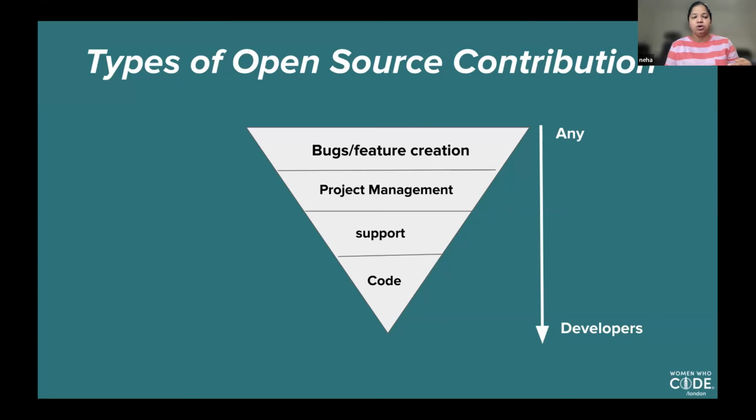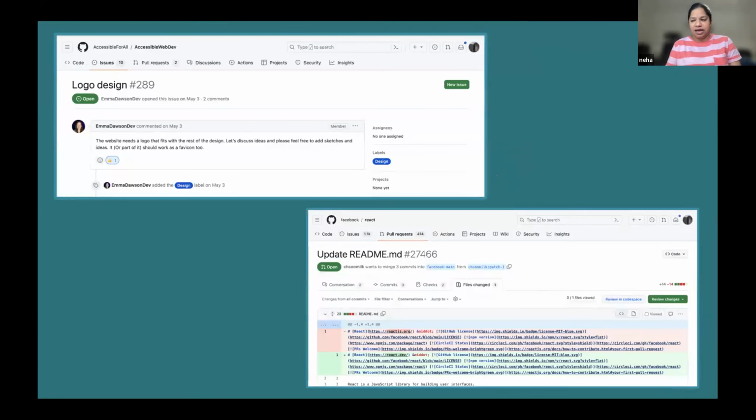Even there is a demand that all the documentation has to be translated into different languages. So if you want a particular project's documentation to be converted in your own language, please go ahead and start doing it. So these are the different types of open source contribution.